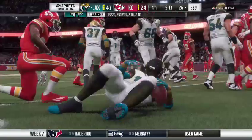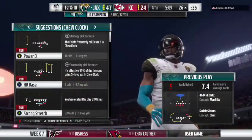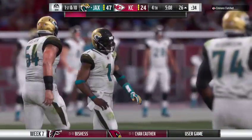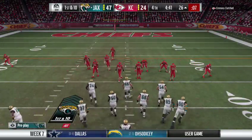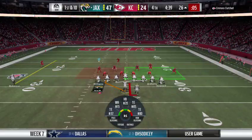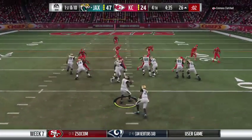Quick throw that's complete on the inside slant. They give him 5 yards there, and it's enough for the first. What terrifies defenses when they see slant routes thrown is that the receiver is on the move, and oftentimes he catches it and gets upfield. Does a really nice job rallying to him and stopping him for a minimal gain.